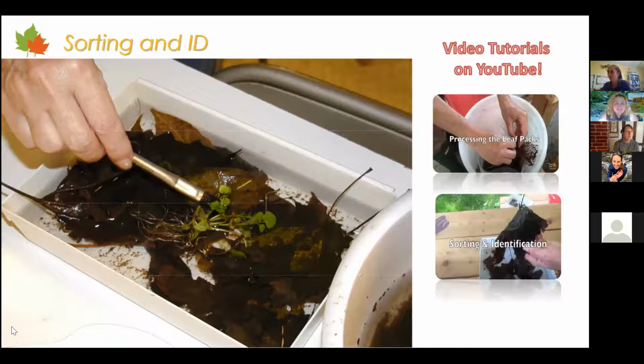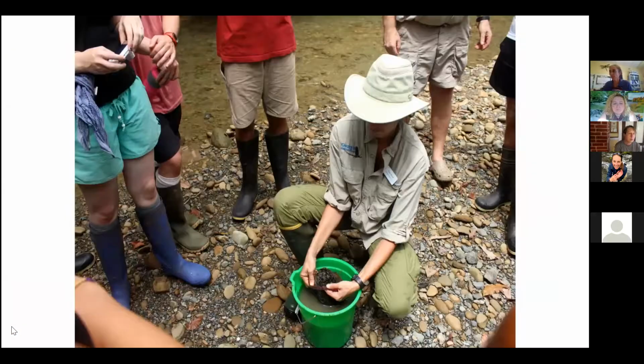So again, there are 2 videos to help you go through these phases a little bit deeper, but we recommend everything white so you can see the macroinvertebrates better. And this sorting and ID, you're going to open the leaf pack bag, pull out some of the leaves, rinse out that bag, use creek water always to sort all this stuff, and just sort little by little small batches of leaves. And you're going to use that plastic spoon, a paintbrush to kind of pull and tease away the leaves. And then there are ways to kind of organize it.